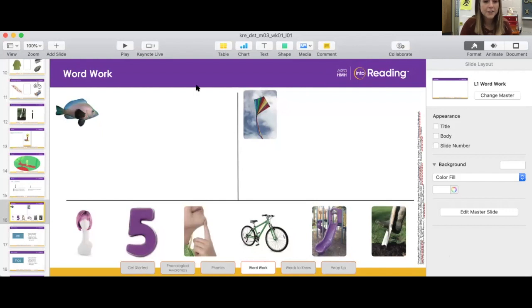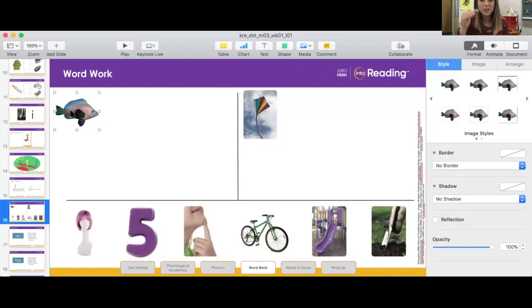All right, on my screen, you see two boxes. One box has a fish and one box has a kite. We're going to listen for the middle sound in those words and figure out if the middle sound is the short I or the long I. Watch my hand as I make a roller coaster to listen for the middle sound. The middle sound will be the sound that I make when I get to the top of the roller coaster.